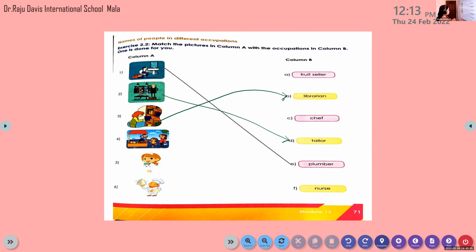Anna Maria, try the fourth one. Identify the occupation. Fruit seller, yes. A person who sells fruits. A person who sells fruits. Thank you, Anna. Ayuga, fifth one.